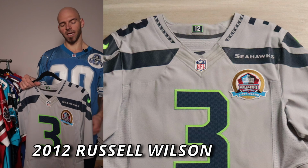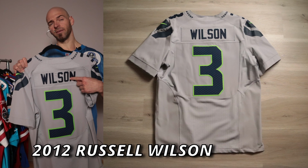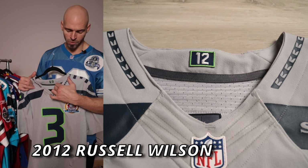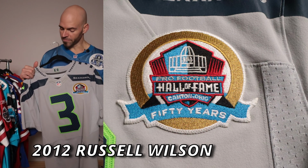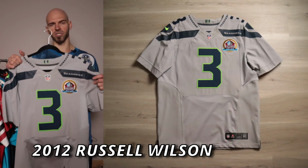Now on the sleeves, we're going to have a standard navy number. Going to the back of the jersey, we're also going to have a standard navy name. Now the rear number is going to be the same as the front, just a lot bigger. Going up close to the front of the jersey, on the collar, we're going to have that same pattern for the number. And then we're going to finish it off with a 2012 Hall of Fame anniversary patch. Now guys, he wore this patch without a captain's patch, so it made it just like he wore it.